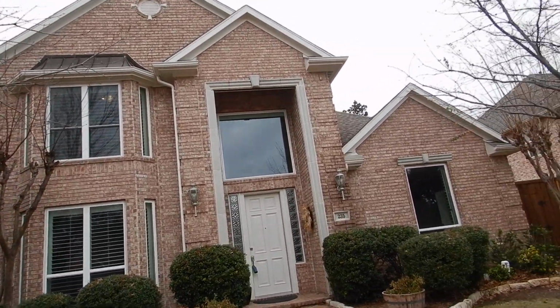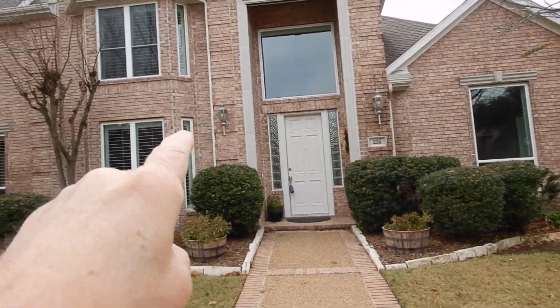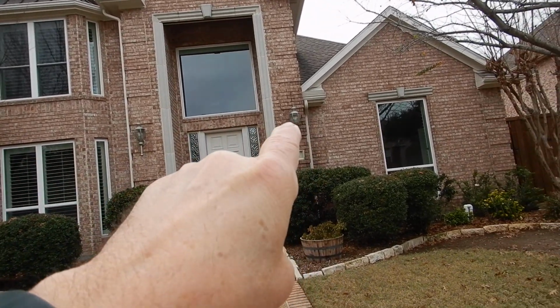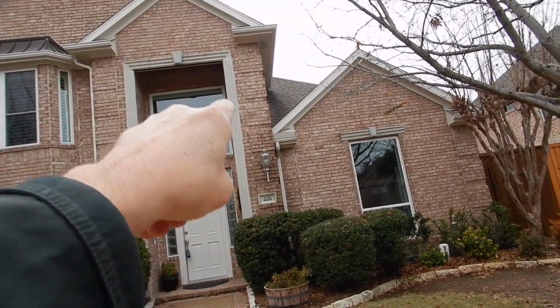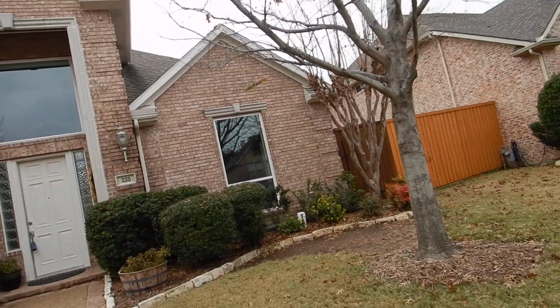Now let's just rotate over here a little bit. Look at the difference. You see these carriage lamps? These wall sconces? See how dusty this one is? See how dark this one is? See the way the roof covering comes to this point? All the water comes off the roof there. All the water comes off the roof, comes to this point.